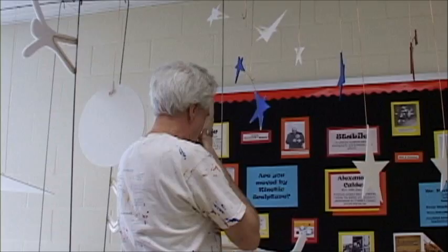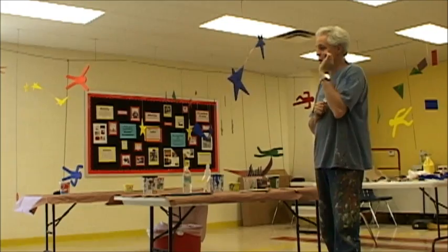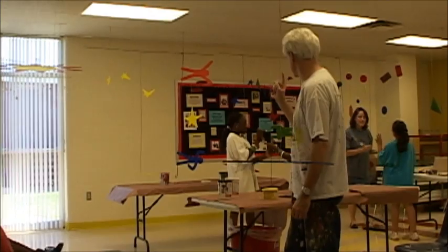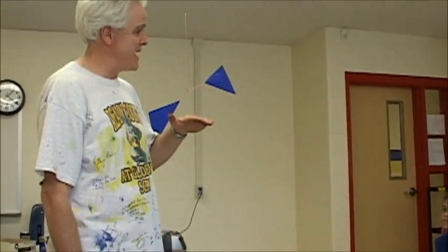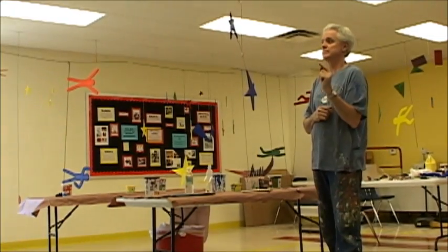The hallway of this school has got lamps hanging down in between certain things, so we're going to create a series of mobiles. There is one rule to making a mobile. I want everybody to listen to this. This is important. A mobile is made from the bottom to the top. That's it.